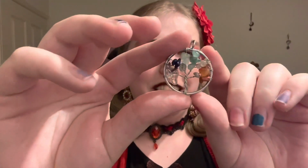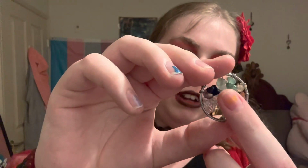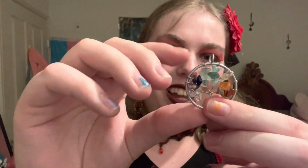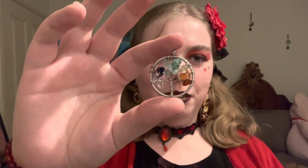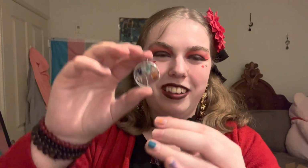Look at this little pendant. It's chakra crystals. So it has, let's see, red jasper, orange, probably agate, citrine, green aventurine. Not sure what the blue is, so I don't know that. It's got a fuzz on it. Then this looks like maybe sodalite, but it's too small to tell. Amethyst and clear quartz. So it's a full tree of protection and joy and harmony. It's a harmony tree. Oh, this is so pretty.